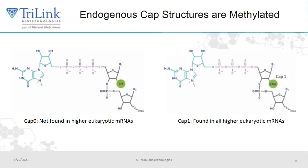When I say a 5' cap in today's talk, we're referring to the canonical inverted N7-methyl-G shown at the very left in the cap0 structure. This base is connected to the rest of your RNA sequence by a 5' triphosphate bridge. Within this canonical cap exist various modifications conferring a cap1 or cap2 (not shown) structure.